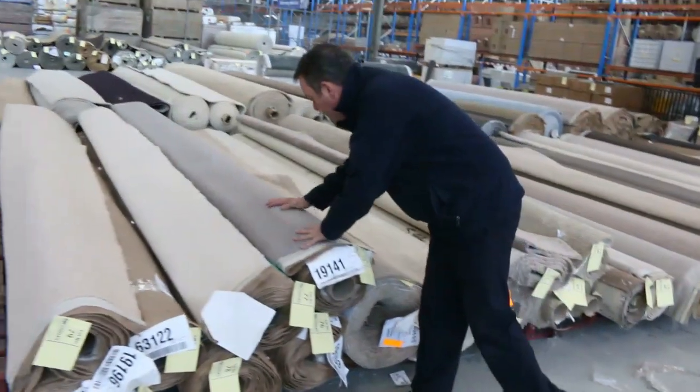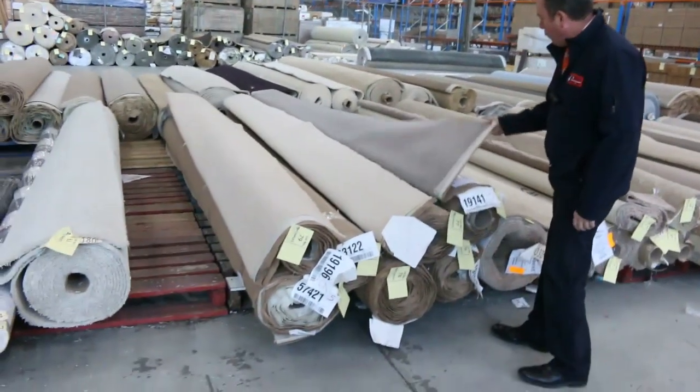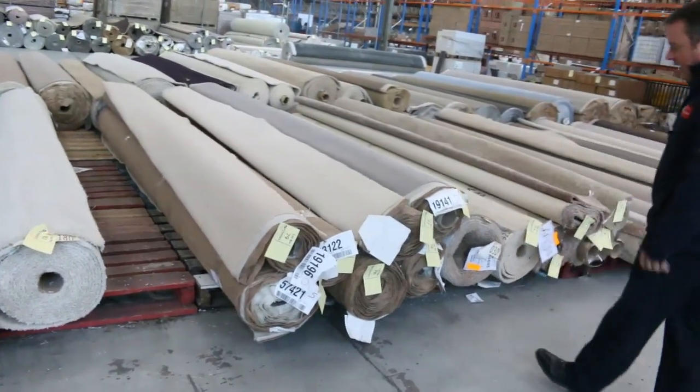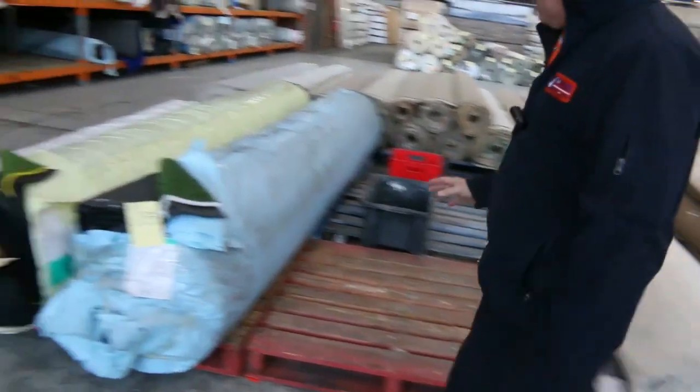Nice wool here also. This one is a nice quality, heavy quality wool carpet, which would normally retail around $240 a metre. A couple of nice offcuts there. You'll probably pick them up for around about $30 to $40. And then we move on to some grass.